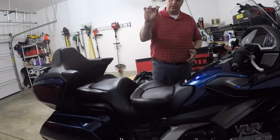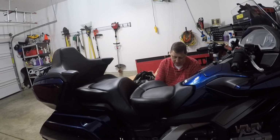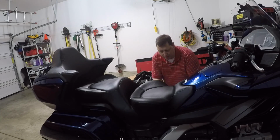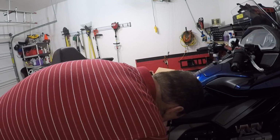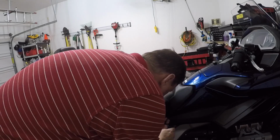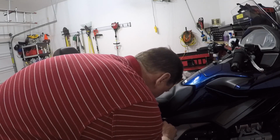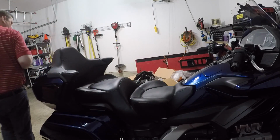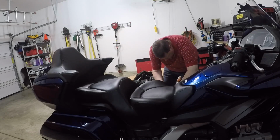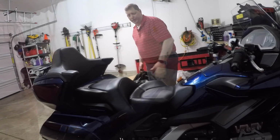So it just installs back with the normal seat bolts that came with it. Lines up perfectly. Just tightening down this side. Come around and tighten the other side. Again, very straightforward. No issues at all. I mean, it lines up perfectly. They really did a nice job.